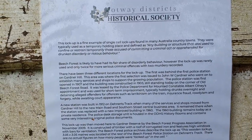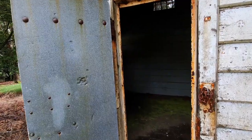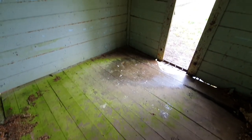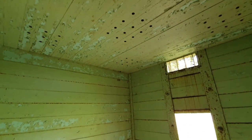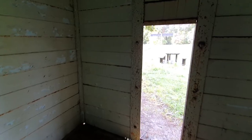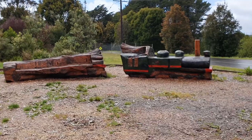This lockup is a fine example of single cell lockups found in many Australian country towns. They were typically used as a temporary holding place and defined as any building or structure that was used to confine or restrain temporarily those accused of committing a criminal act or apprehended for drunken, disorderly, or riotous behaviour. The sign on the front of the building said this jail cell didn't actually see much use.